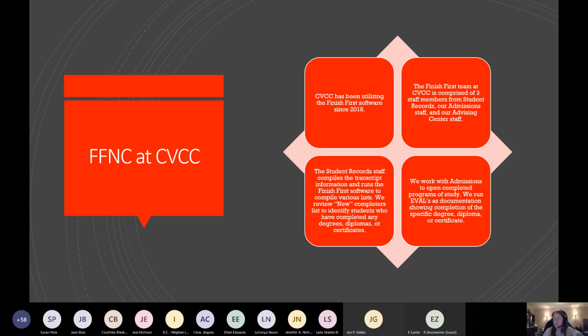We've found that business administration and accounting are pretty closely related. So, for example, a BA student might earn an accounting certificate and vice versa through the Finish First software. Our advising center staff will also notify the students about how to open the new program of study if they're interested, and how to apply for graduation in the future for said program.